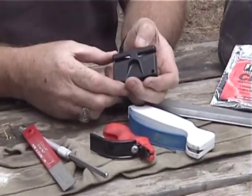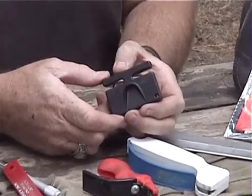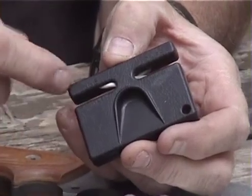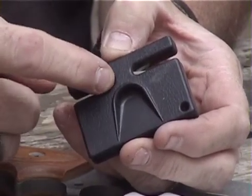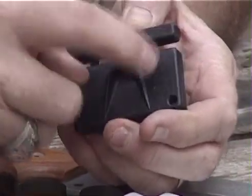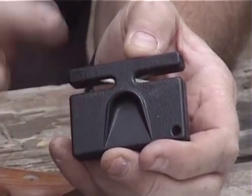There's another device. This one doesn't rely so much on removing metal as putting it back into place, and there's a little bit of grinding taking place as well. This one here has two little rods set in at an angle to hold the proper edge angle. One side of this thing is a coarse rod that removes a little bit of metal, and this one over here is fine.